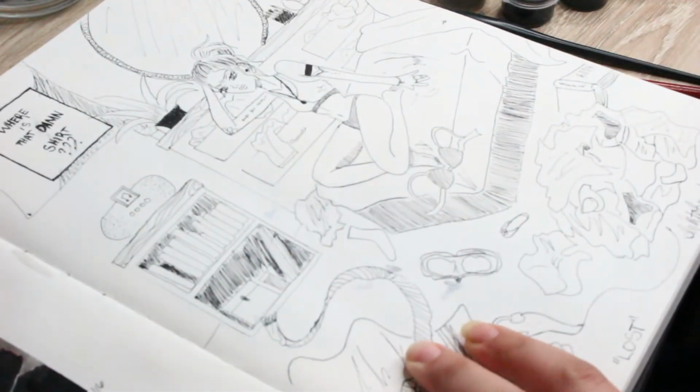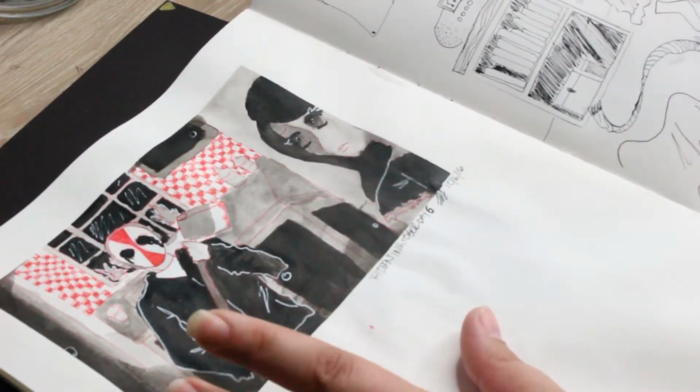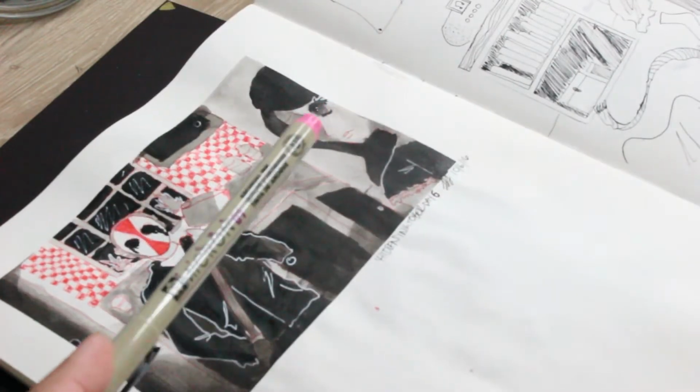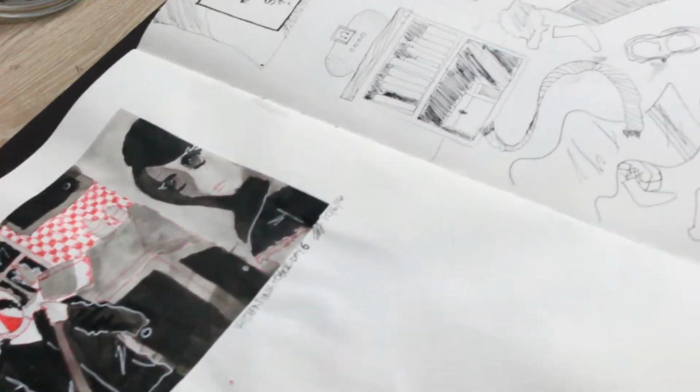Okay, and then day 6 was Hidden. So I decided to do a girl hiding from a murderer, which was pretty fun to do. I used the Micron Pigma liners for the red outlines. And then the rest was ink, obviously.